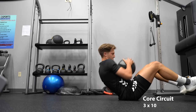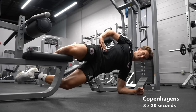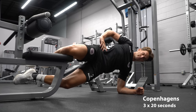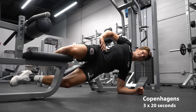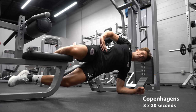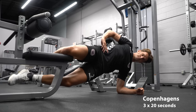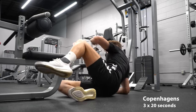And then after doing my core workout, I like to finish with some Copenhagens. Copenhagens are really important for strengthening up the groin area, which is a part of the body that footballers are especially susceptible to injuring. So I just hold this for 20 seconds on each side and repeat that 3 times. You can hold it for longer or shorter. So strengthening the inner thigh is really important. Don't overlook the Copenhagen. Definitely add this one into your weekly strength program. Then after completing 20 seconds on both sides and doing 3 rounds, I go into the technical.